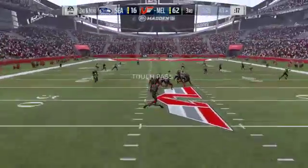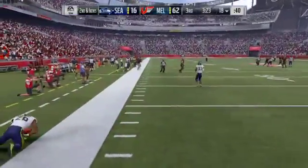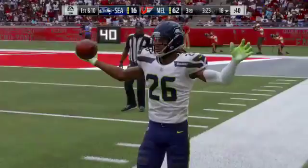Now Rodgers. Is this intercepted? It is. It's intercepted. Shaquille Griffin with a pick. And a big turnover there as his guys will get the football back.